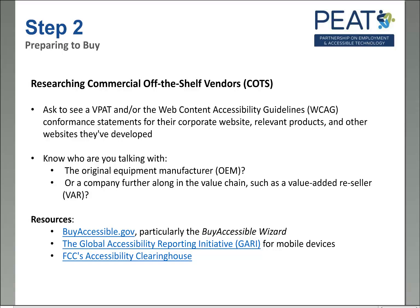The other big thing to figure out immediately is to know who you're talking with. Ideally, you would be talking with the original equipment manufacturer or the OEM, and that's because they're the folks that will generally have the most control and knowledge about how accessible the products are and what the plans are to make them more accessible. Like if there are issues, if there are workarounds, if they are planning to make a big fix in the next year, they're the ones that are easiest to work with in general.